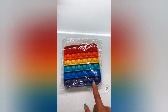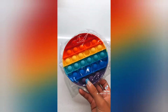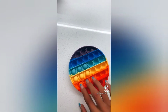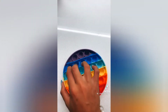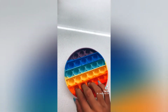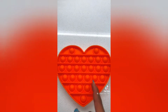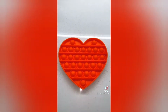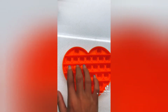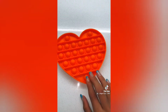Now this rainbow square poppet. It feels really nice on both sides. Now this rainbow circle poppet. It feels super nice on both sides. This is the best circle rainbow poppet that I have. Next is this heart poppet. It's got a little heart here and then numbers and letters. I by mistake unboxed it, but I haven't felt it yet. This is really nice. A 10 out of 10. I really like this one.